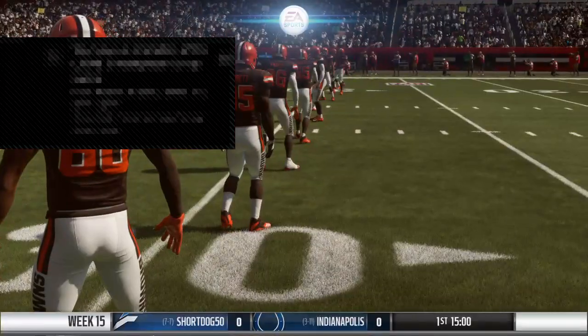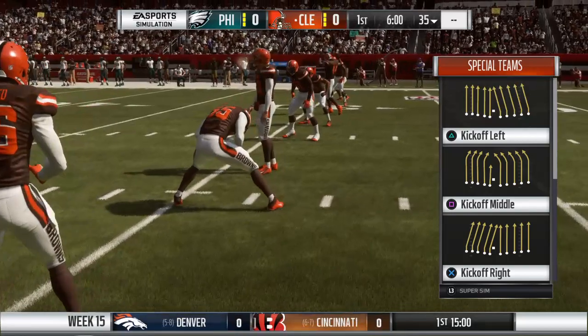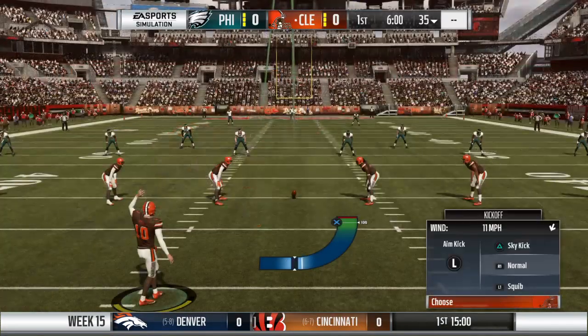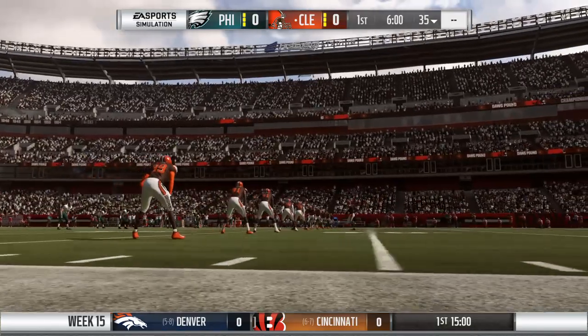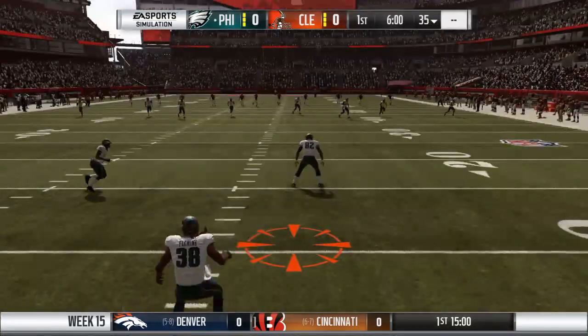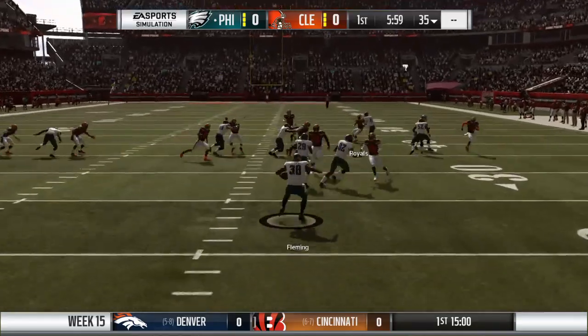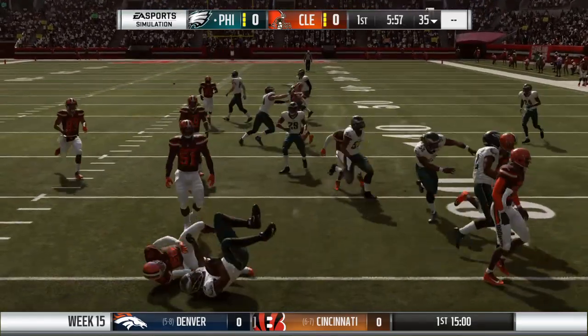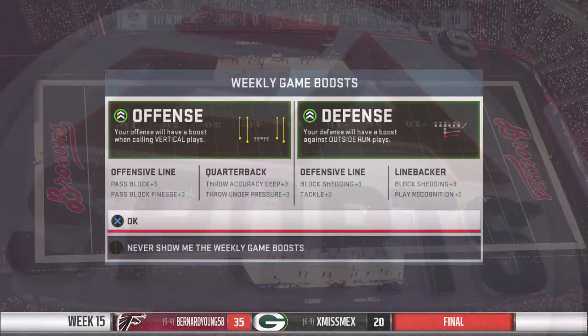I'll be back. And, Coach, we come at you from the shores of Lake Erie. EA Sports has the coverage of the NFL from First Energy Stadium here in Cleveland, Ohio. Today, we reach Week 15, and we've got a good matchup in store between the Philadelphia Eagles and the Cleveland Browns. And he'll get it up to about the 26-yard line just across the 25.